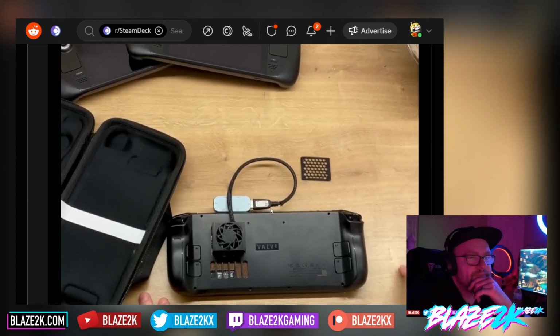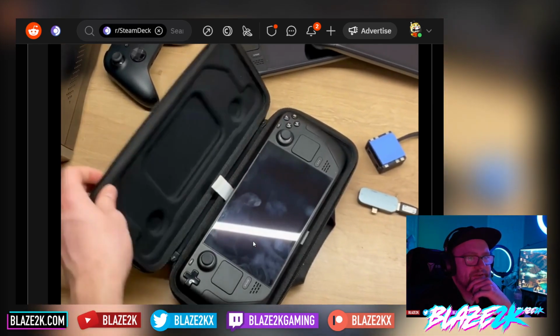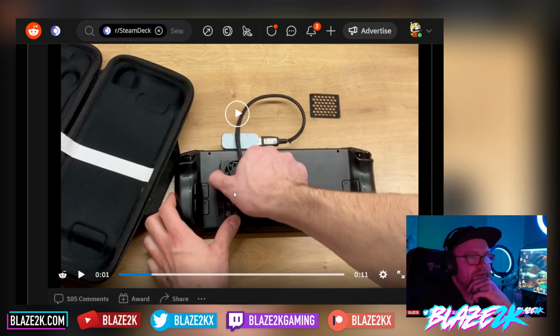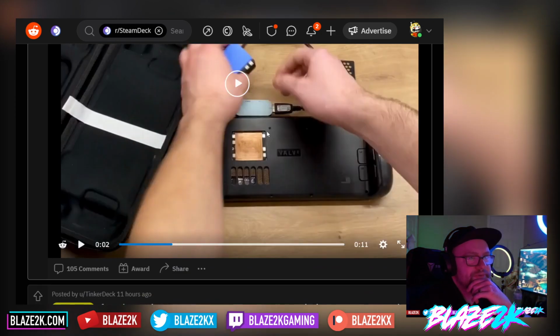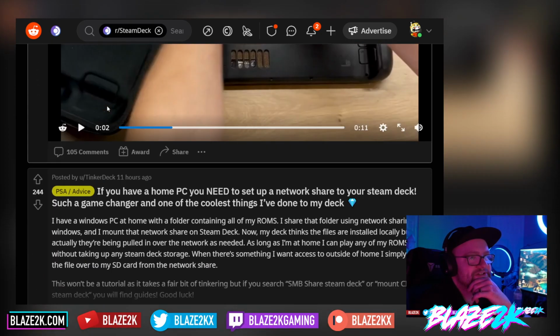Project Cooler Deck Portable Cooler update. Oh, so this guy's developing an actual fan that you can snap on and off the back of your Steam Deck. Very cool. And he has it powered by a little USB-C dock. I mean, if your Steam Deck is really having a lot of heat issues, I can see this being a thing. It will obviously involve butchering a hole in the back of your Steam Deck case and doing a lot of DIY. But obviously, this guy's got an abundance of Steam Decks. Look, he's got two up here, and he's got this one he's modifying. This guy loves to tinker. He's like Linus Tech Tips on steroids.